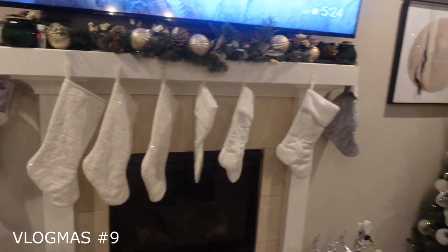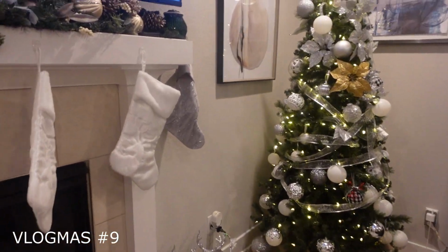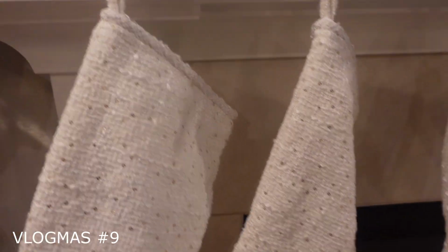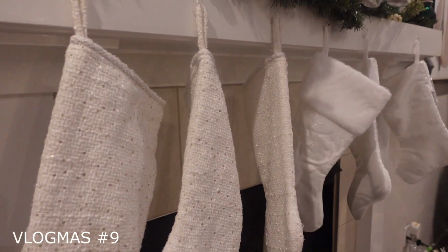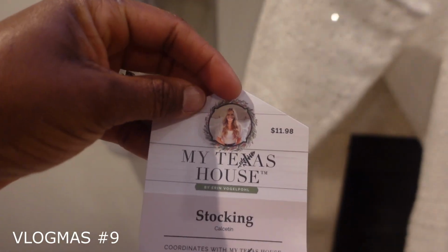But guess what? Our stockings are up. Stockings are up. These I got from Walmart. The Walmart one, I'll tell you how much they were. They were $11.98.